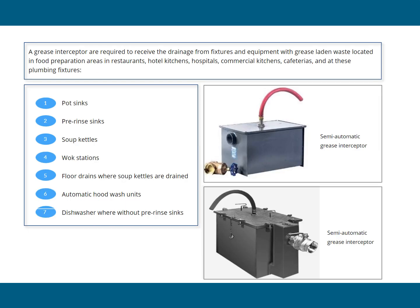A grease interceptor is required to receive the drainage from fixtures and equipment with grease-laden waste, located in food preparation areas in restaurants, hotel kitchens, hospitals, commercial kitchens, cafeterias, and at plumbing fixtures listed here.